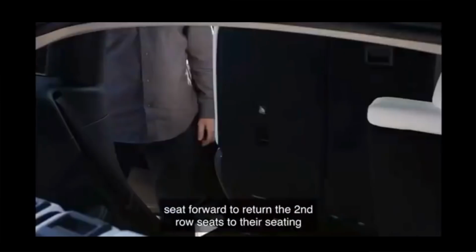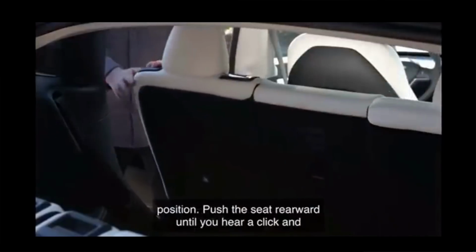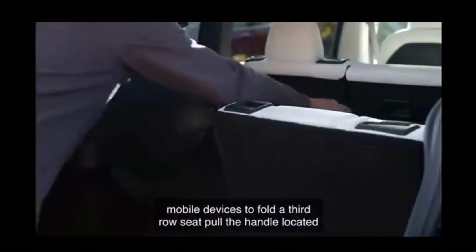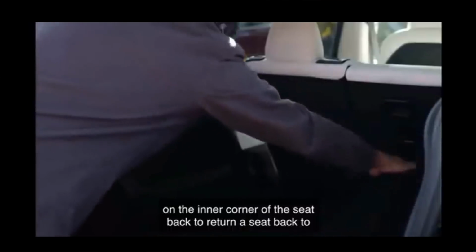Of course, this is almost identical to the one that we saw during the launch event. Now, one of the things we weren't sure about is how this is going to fold necessarily. Well, now that's been answered. You can fold this third row by buttons on the actual seats, unlike the second row, which is done by buttons in the rear of the car.